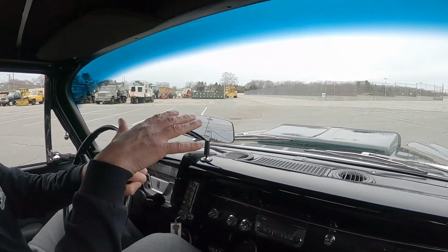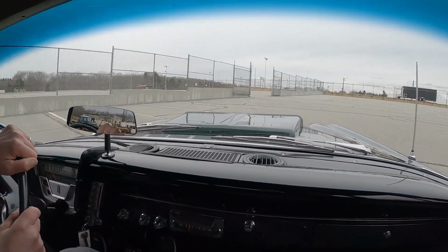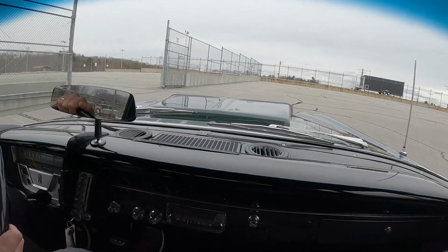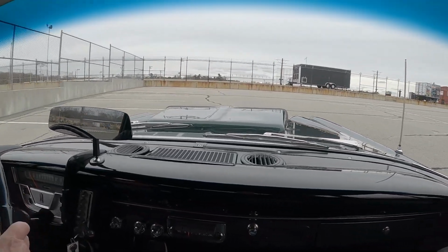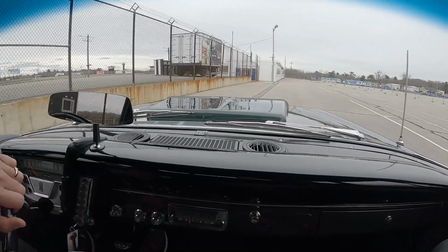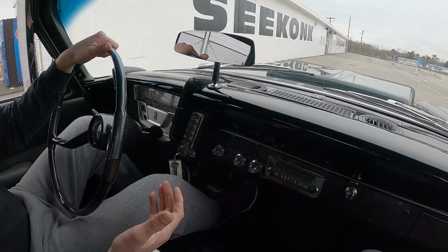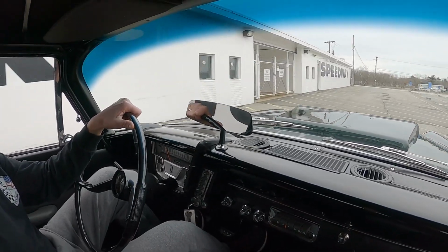This road's got a lot of bumps in it, potholes and so forth, and you can hear how this vehicle's got absolutely no rattles. Really drives beautiful for a wagon. You wouldn't think something of this size would be as comfortable as what it is, but it's actually really comfortable.